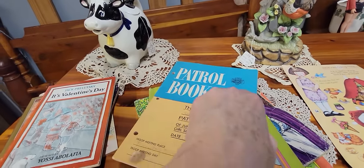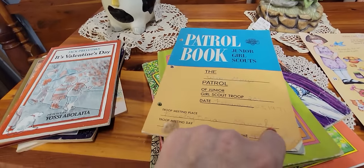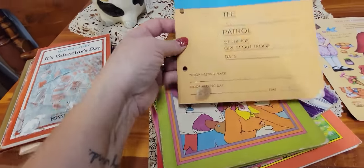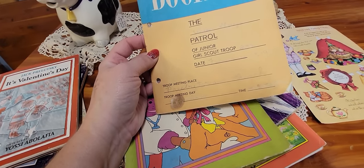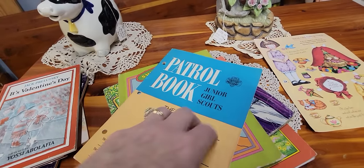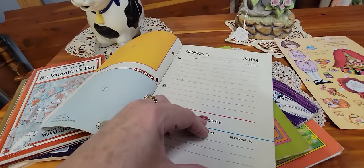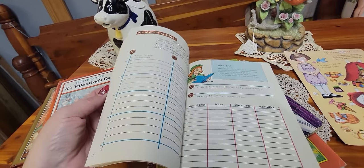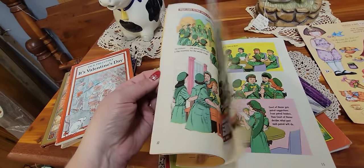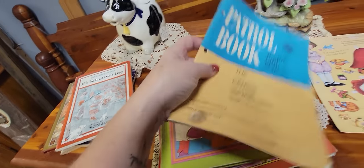Patrol book. Junior Girl Scouts. Oh, that's cool. It's from 1971. They met at the Presbyterian Church from 4 to 5. That's kind of neat. Oh, she got all of her friends' phone numbers in there. This is $2. She didn't do that great of a job of filling it out, except for the phone numbers. I don't know, I might get that.